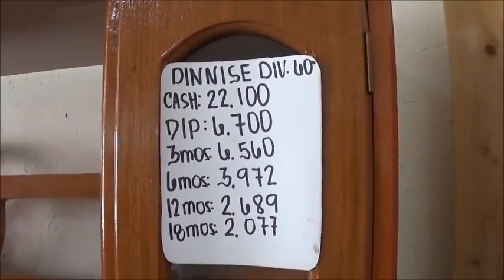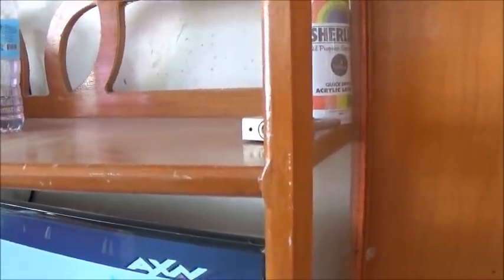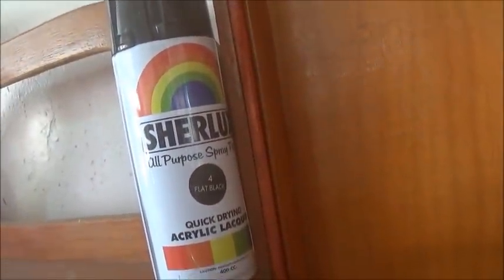There's another wall unit here for 22,100. And this one, I'm trying to look and see if it's plywood. Yeah, it's plywood. So this is basically the same as what Tatai made, but with a little more router work on it, it's a little more finished.